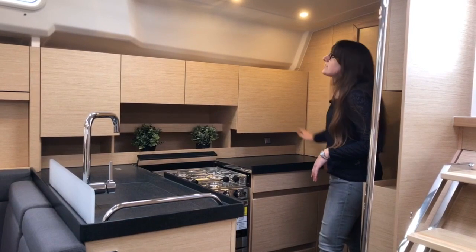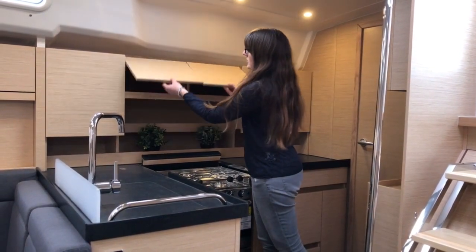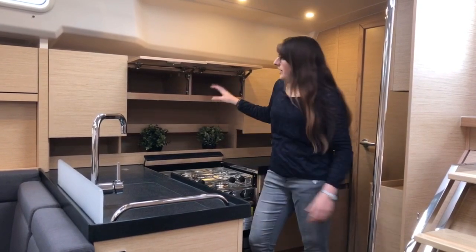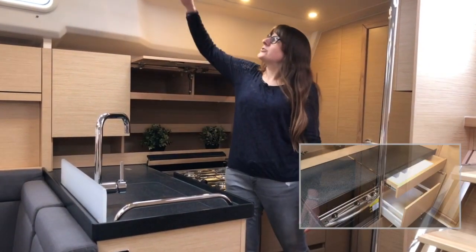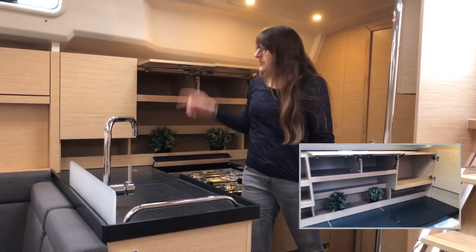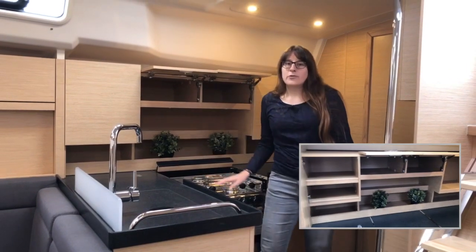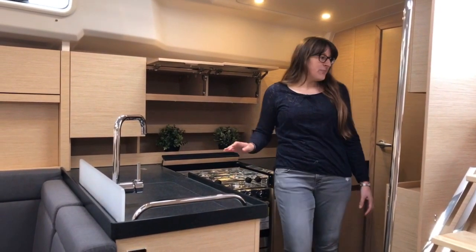More worktop, and as you can see, a lot of storage space behind it. So we have a lot of little cupboards here that we can open up to put whatever we don't want flying around. And I also notice a little skylight up here, so I can open that window. It's right above the stove. So for cooking, of course, that makes it easier to get rid of all the nasty smells that might be there.